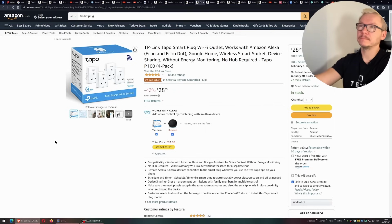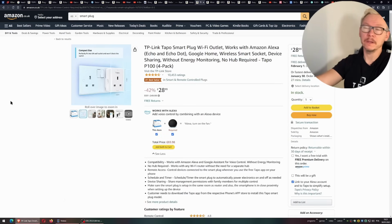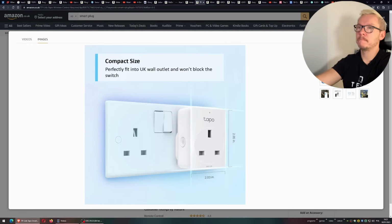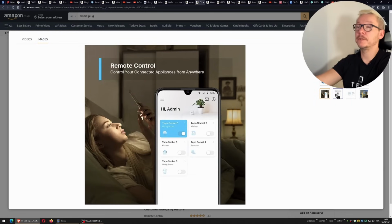Smart plug. Maybe there is a certain thing you want to control via your app, for example an air purifier, or you are at work and you need to download something from your computer. You can use the app and you can turn on the computer, for example. So smart plugs are very handy. Connected to your router using Wi-Fi, you can control anything. You can switch off the whole kitchen, bathroom, some lights.